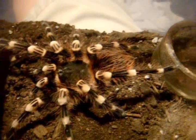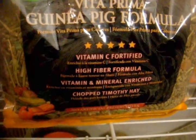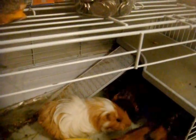Now let's update my guinea pigs. You haven't seen those in a while. Alrighty, here are the guinea pigs, Haley and Leah. Here's Leah. A little bit skittish still. Hey, what are you doing? Your teeth chattering. Hey. That's not very nice, girl. Now, they're hungry, that's why. So this is the food that I use for them. Vitamin C fortified high fiber formula. Vitamin enriched and chopped Timothy hay. Yeah, she's showing her dominance.